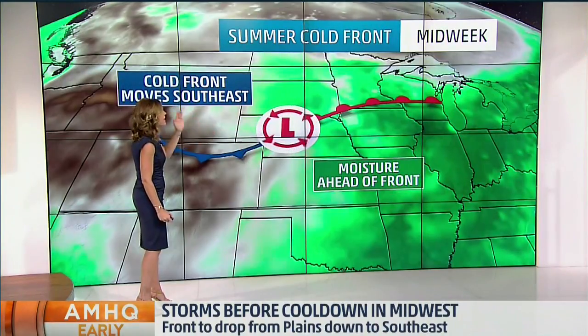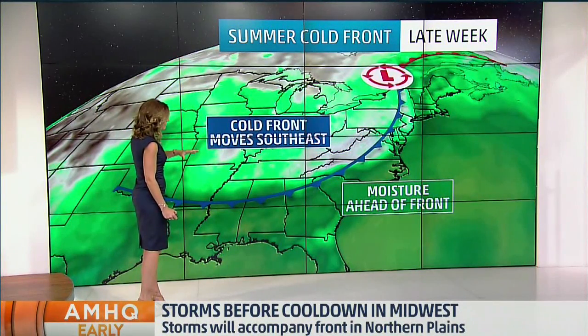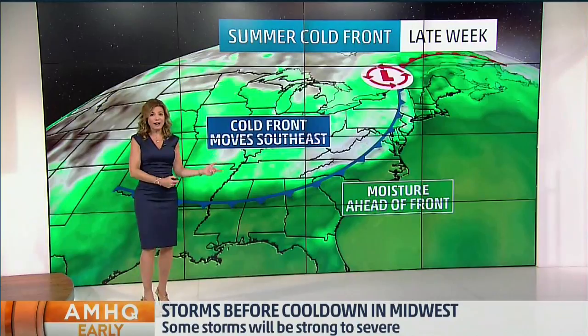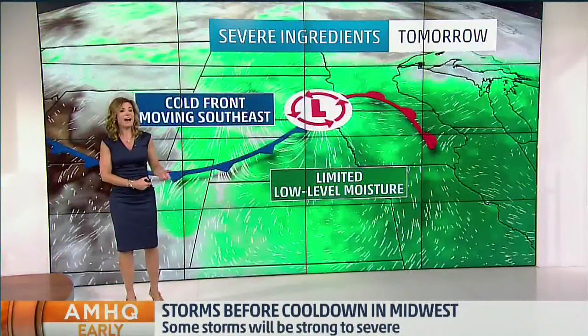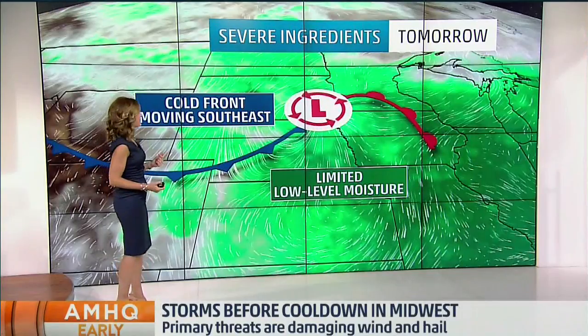And we are going to see in the upper Midwest here a new system develop. This one coming in the Wednesday, Thursday time frame. That's when we actually could see more potent storms. This is when we could see perhaps some heavier rain at times as we get the moisture heading in ahead of the front. But then behind it, drier air, cooler air, air that makes you think, oh, is this September? I mean, it's really going to be a noticeable change behind the front.